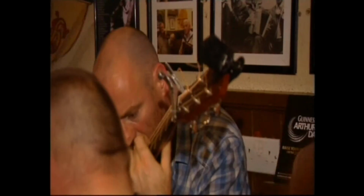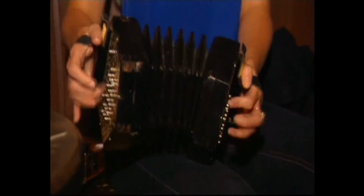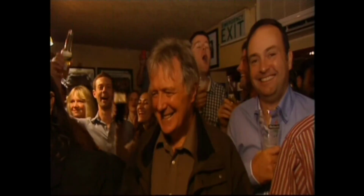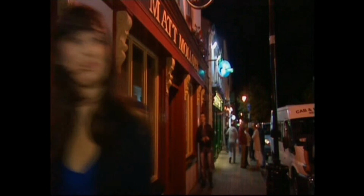The pub is owned by Matt Malloy, who played with the Chieftains, and tonight we're joined by his son Peter, who's on the flute. A bit of music like that's always good for the soul.